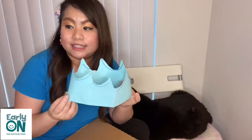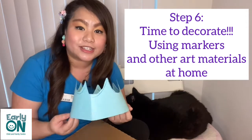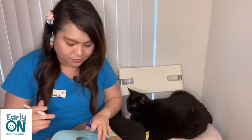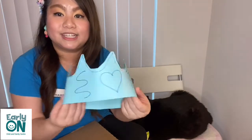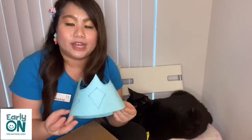Now we have our crown, and the next step that we're going to ask our child to do is we are going to ask them to get their favorite colors of markers. And now we're going to be drawing some of the things that they like to put on their crown. So I drew very basic shapes and swirls and curves. So children can easily follow, and parents, you can be as creative as you want as well, in a very easy way.